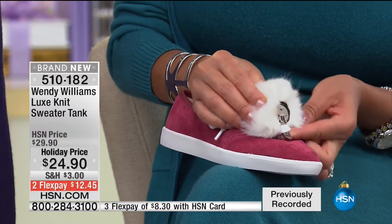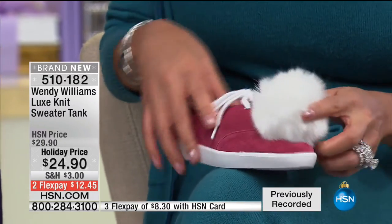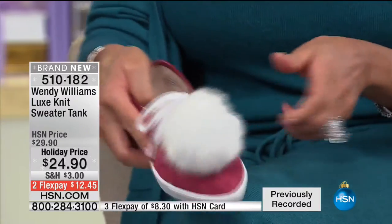Those two, cute. And then you go like that. And look, see? It's not going to fall off. It's not going to do anything stupid. It's just going to look cute and make you look really fun. I love them. And remember, you get a set of two. You get a black and your color of choice.